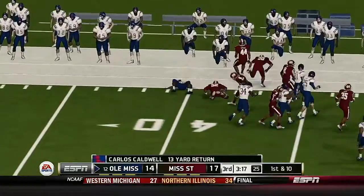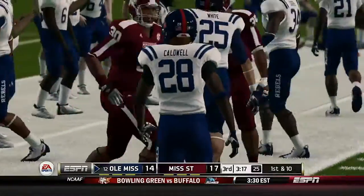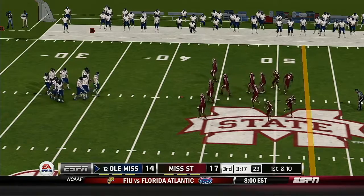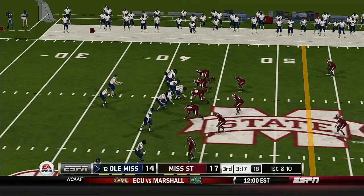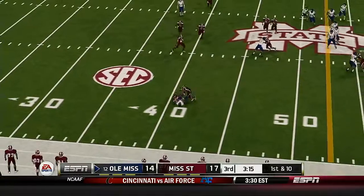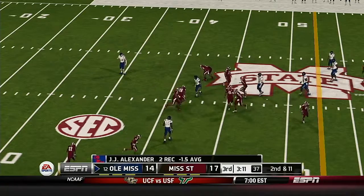He's to the 40. Oh, he got nailed on that one. This deficit can be easily overcome, sure. But they have to be thinking if they don't get something going on this series, the burden is going to be felt by their defense. Tackle at the 41-yard line. Quick pass.